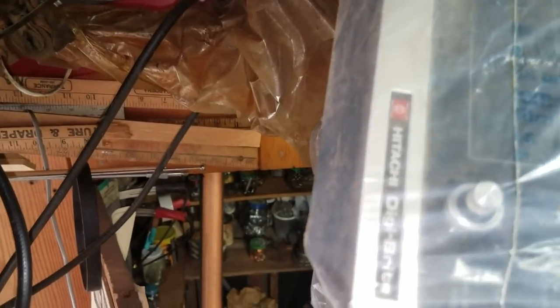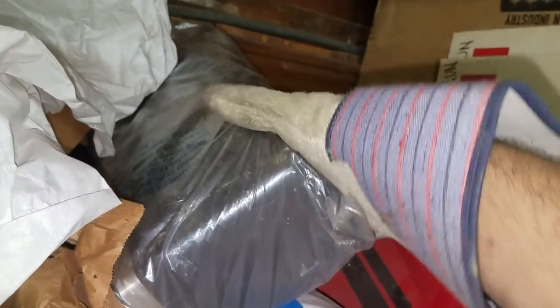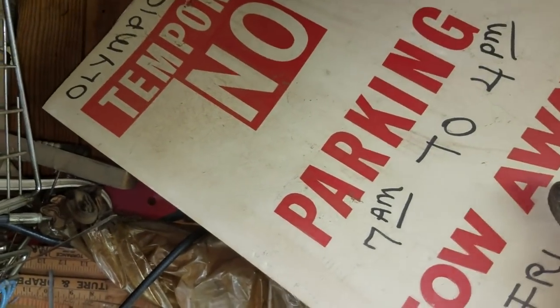Clock radio. Yeah. Hitachi Digibrite. Carbon tetrachloride real brake clean from back in the day. Oh, you got... Let's see what we got here. Temporary no parking.